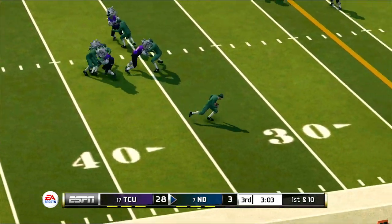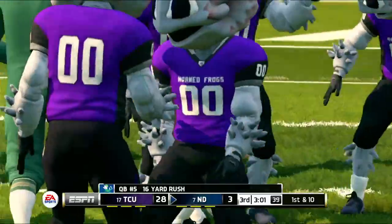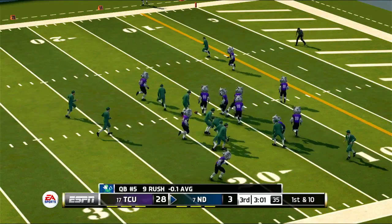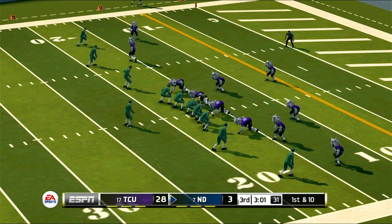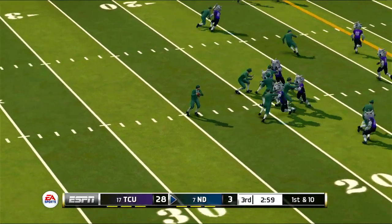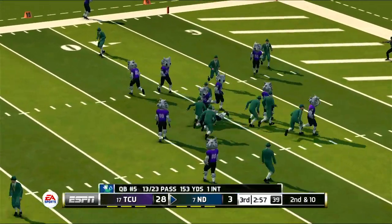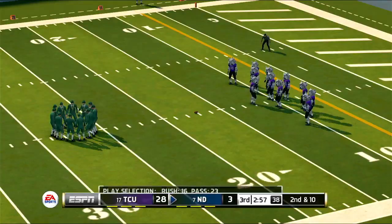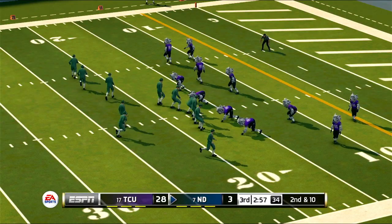Now he tries to buy some time. Tackle at about the 17-yard line. They'll line up with five wide receivers. Quick strike, and he drops it. Can't blame him for not hanging on to that pass. He got hit pretty hard. Second down, 10 to go. Ball on the 17.